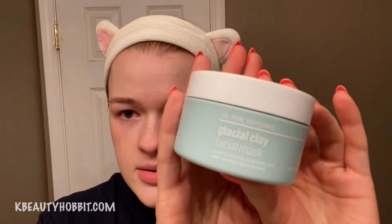And now rinse it off. For the next step, we have options. Sometimes I will do a clay mask here. For example, this one. This is the Skin&Lab Dr. Pore Tightening Mask. It's made specifically for pore tightening.